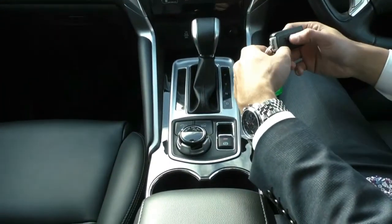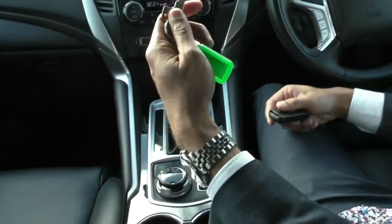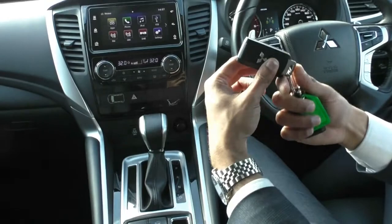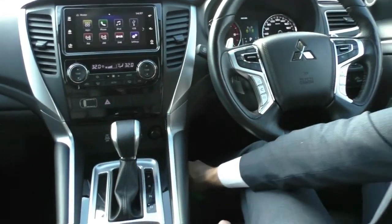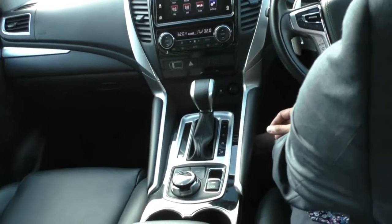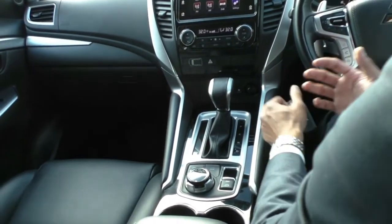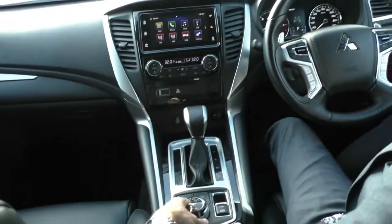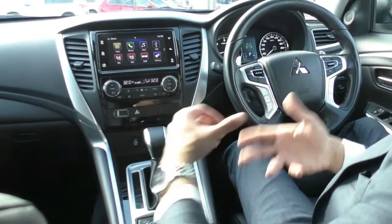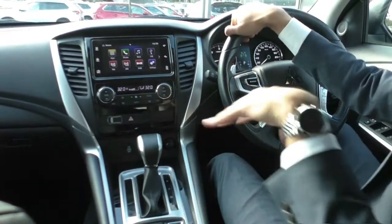Now, as I demonstrated with the keys before, you do get a physical key in the car. That is if you need to actually get into the vehicle. If this does die, you do need to put this into a little compartment which is just in here down by my feet, which we'll be happy to show you when you do actually come in, but you will need to put that in there just to let the vehicle know that the keys are actually in the car itself, and the keys are not dead, but they're in the vehicle.